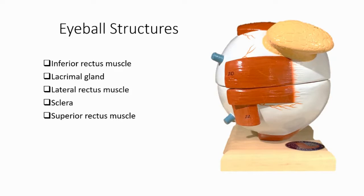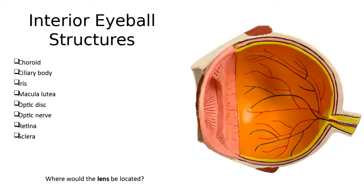Okay, well, two more things that I need to cover with you. I need to cover the internal eyeball anatomy, and then I need to cover the retina with you. This picture is looking at the inside of the eyeball. So up to this point, we have just been looking at the outside of the eyeball. Now we chopped the eyeball in half, and we're looking at the inside of the eyeball.